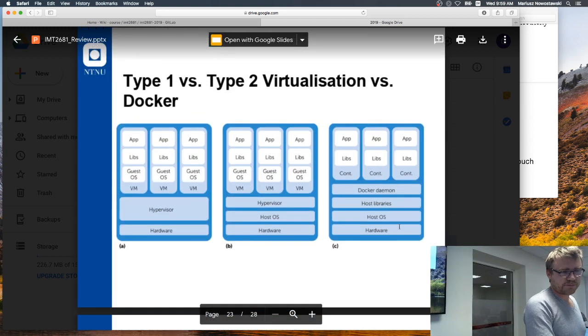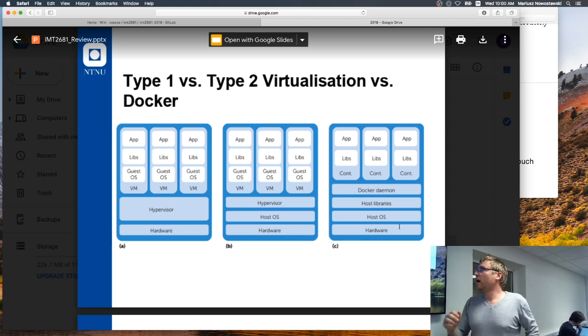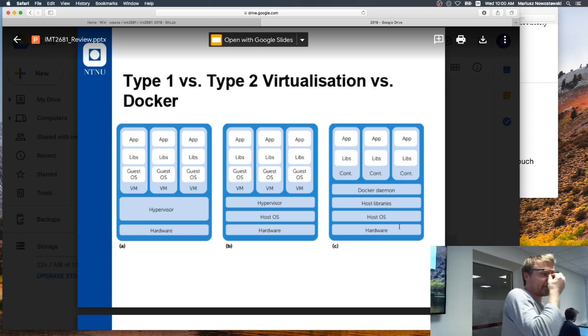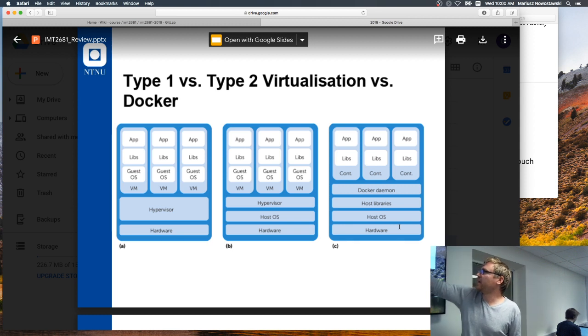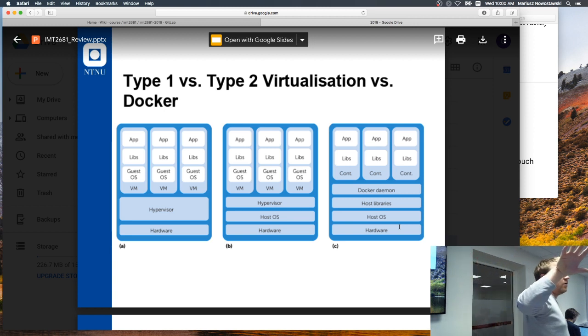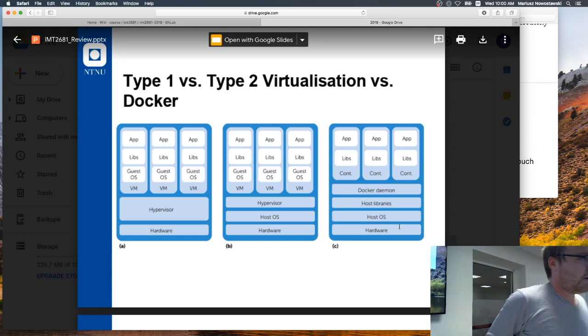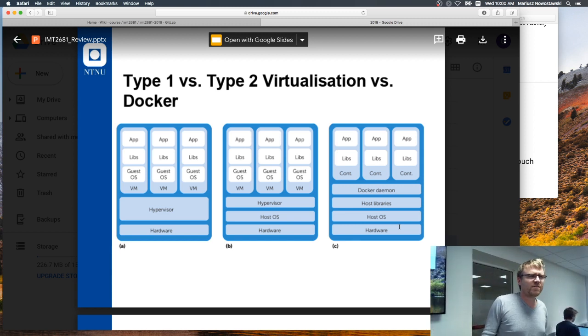Virtualization? Type 1, Type 2, Docker. Type 1 runs on hardware directly. Type 2 runs on an operating system on hardware. And then there's Docker. Docker is technically not Type 2 virtualization itself, but it sits on top of it. It's container-level containerization, so some people don't even call it virtualization.